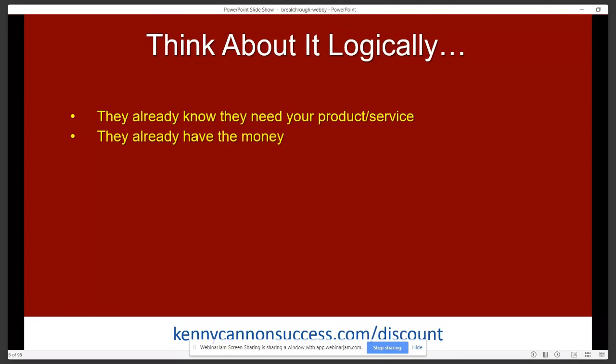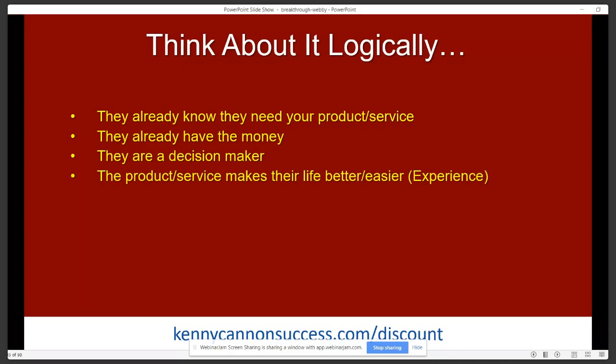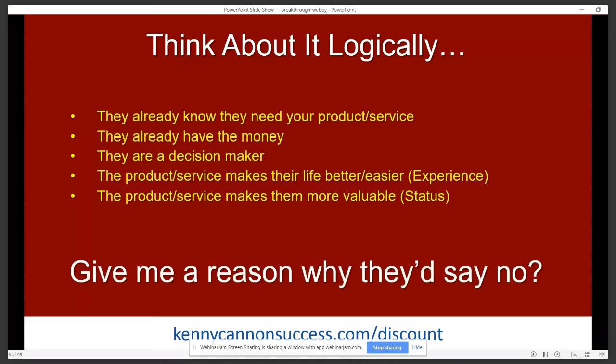Number 2, they already have the money to pay you. Number 3, they are a decision maker. Number 4, the product and or service makes their life better and or easier. In other words, increasing their experience in life. Number 5, the product and or service makes them more valuable and or increases their status in the peer group that they're in. Now, give me a reason why that person would say no to you.